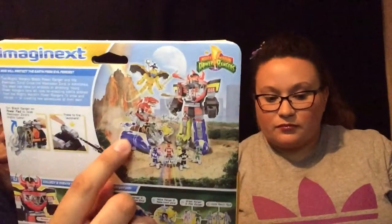Now, I think they all come together, right? That's what we kind of saw from the back. They do something. We'll find out. I think it's that morphing stage where they kind of go into... I don't know. We'll figure it out.